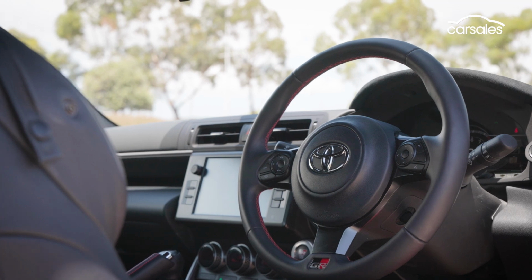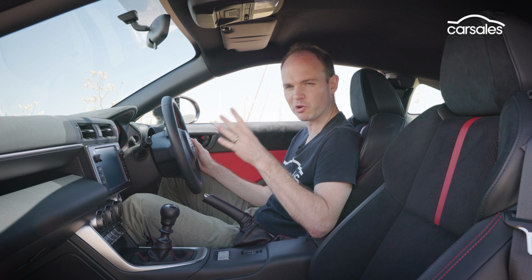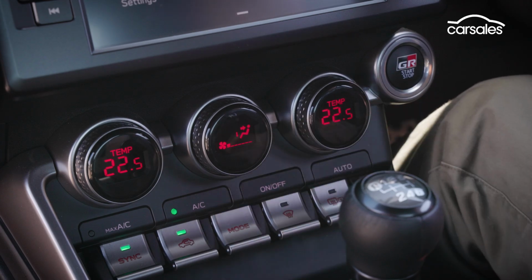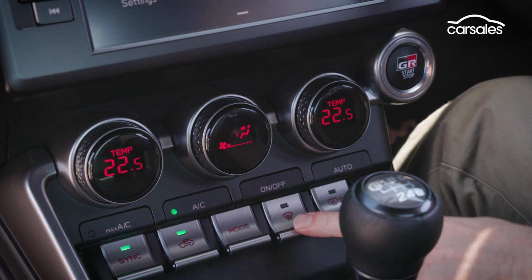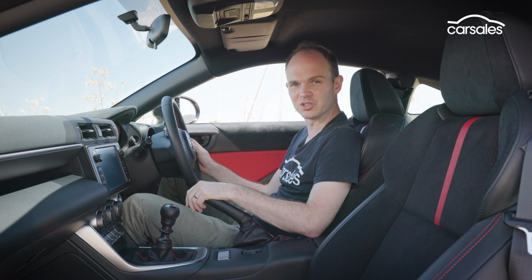Here in the cabin, there's also been a big lift. More thought to the design, better quality materials, more equipment. I'll give you a few examples. We've got these HVAC controls with the digital readouts in the centre, and this row of silver switches here for commonly used functions, which both look good and are easy to use.